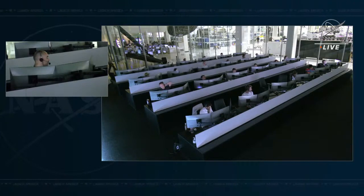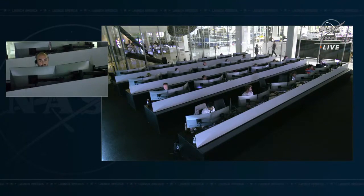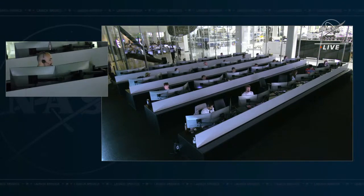There on your screen is SpaceX core Jake Vendel. And Freedom, SpaceX, repeating my last. Dragon has exited the approach ellipsoid and is on a 24-hour safe free drift trajectory. And SpaceX Freedom copies out of the approach ellipsoid and 24-hour free drift. Thanks. Good words.